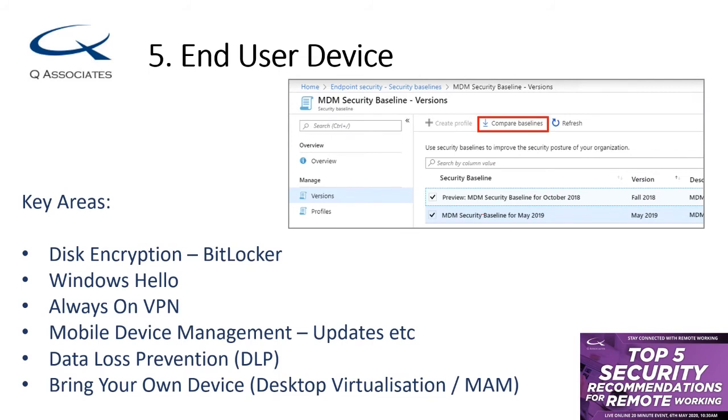So the next area to think about, last but not least, is the end user device itself. And when we say end user device, we don't just mean the Windows 10 device, we're talking about the smartphone as well. Both of those are potential risk areas. We all appreciate that Windows 10 is a lot more secure than previous versions, so a lot of good stuff in there around BitLocker and always on VPN, Windows Hello, etc. But those Windows 10 devices still need to be properly managed and configured.